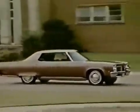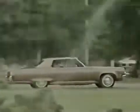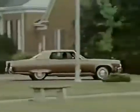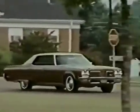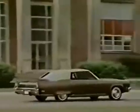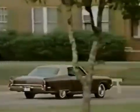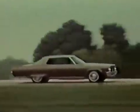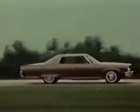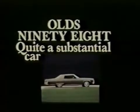And you feel secure with all those safety features like steel side guard beams in the doors. One ride and you know the room, the quiet, and the strength built into it. Inside, it's pure comfort. This front seat is solid foam. But what I like best is the great way my Olds 98 does just whatever I ask it to. There's a lot more to it than just size and luxury. It's everything you ever wanted in an automobile. Olds 98, quite a substantial car.